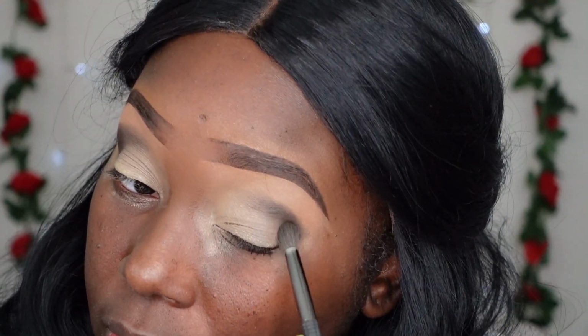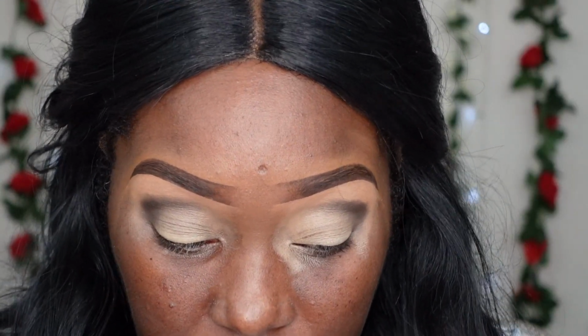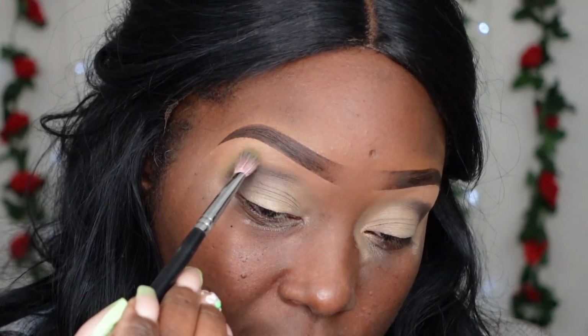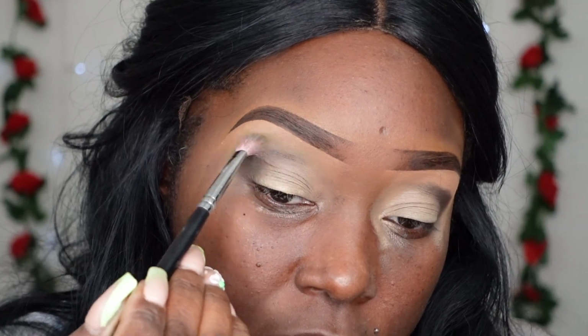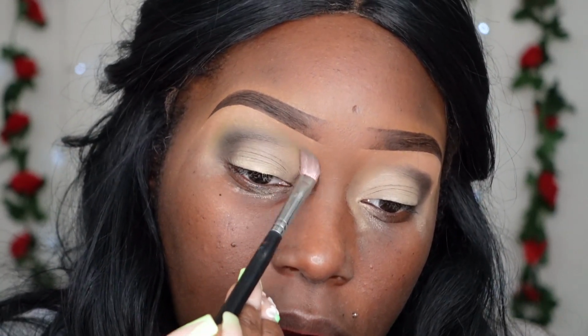All right, I think what I am going to do now is try to blend this out with a lighter shade of green. So I'm gonna go in with this right here, because I'm hoping it's gonna come off a little bit yellowish, being that it's a very different style of green. And I like how it blended out in the look that you guys saw yesterday. So let's see how that goes. And I'm gonna bring it in the inner part as well.